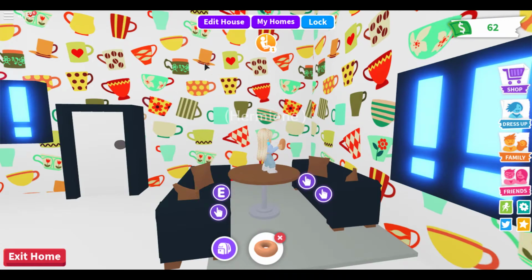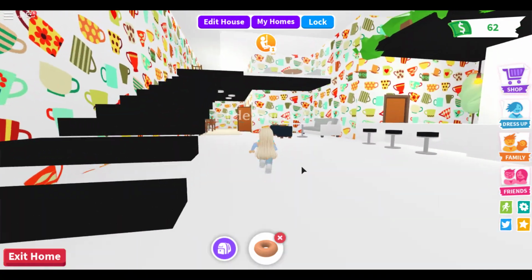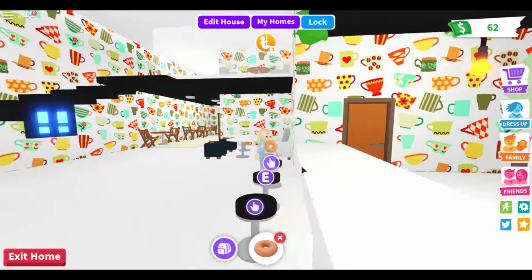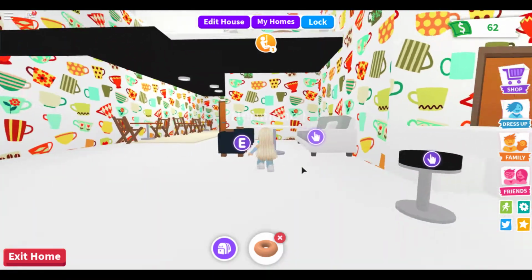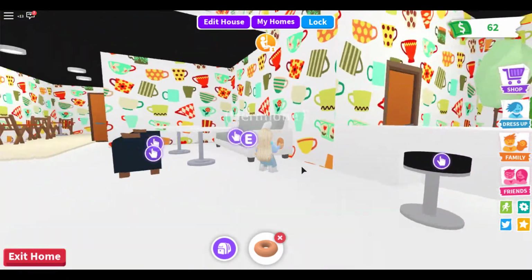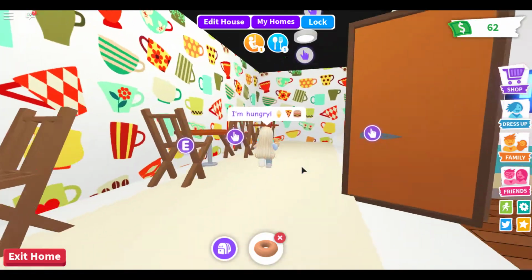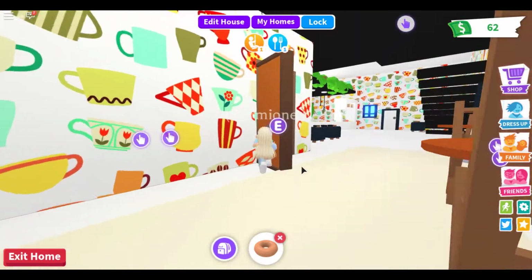So I have this coffee wallpaper on my walls. We have the couches where you sit to eat your stuff. And we go down here, we have some more over here, and we have like the bar stand where you can eat at the bar. The chairs are all sideways, which I am going to fix. We have another little, not really a bar, sitting area. And we have another sitting area, another sitting area, and another sitting area.